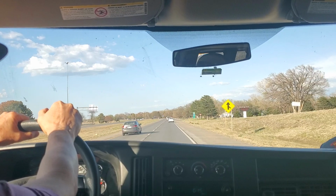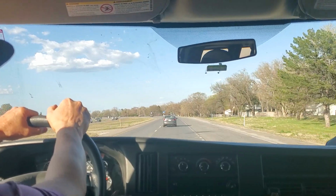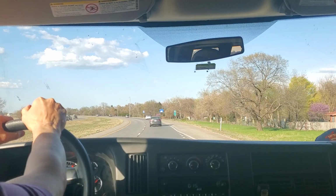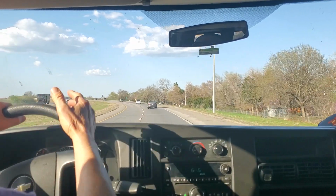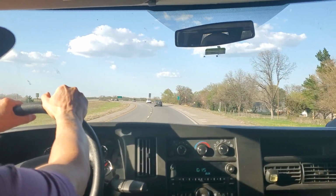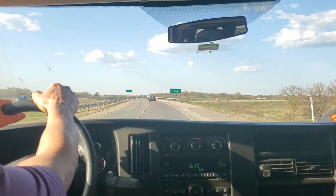So just gotta keep an eye out for certain signs in case they ask us about it, if it's not going to be on a new route as well. So you got on at Zoo Boulevard, and you're going to get off at the very next exit, which is this one up here, 25th Street, I believe. Yeah, it is. Or Meridian.